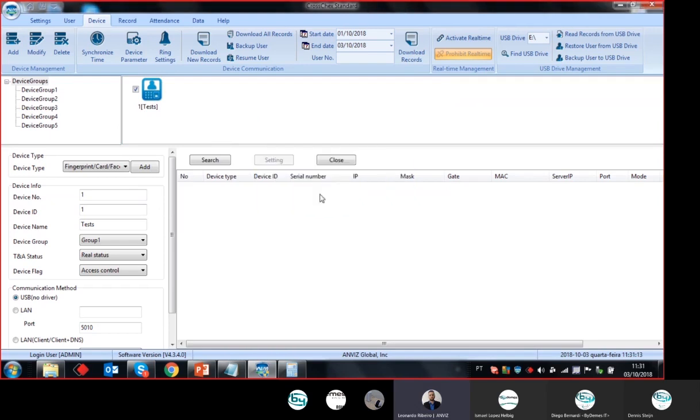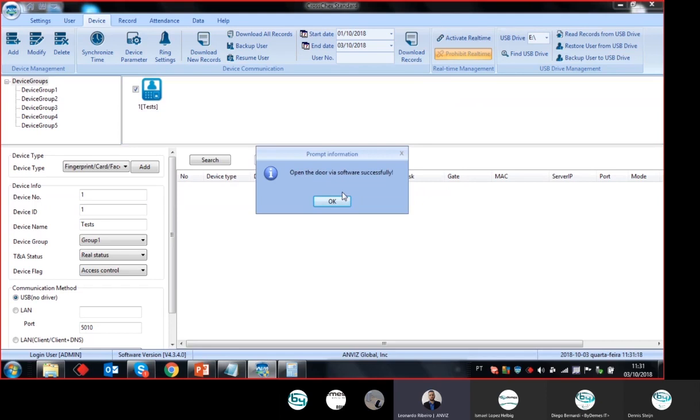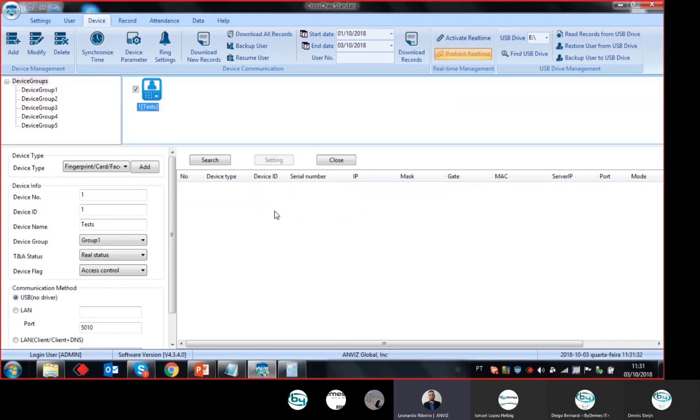We can do it from here or by double-clicking on the device. It will just release the relay and send a contact to the lock to open. It can work well for receptions, or for monitoring areas that need to open the door remotely. It's here where we use this function.